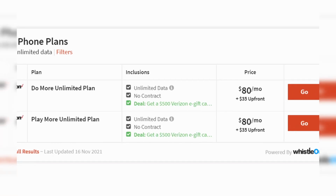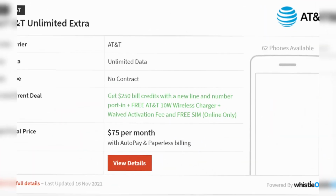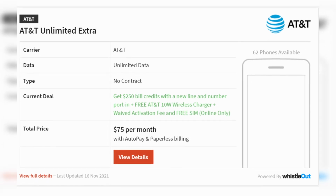Now, moving up a level, we have Verizon's Do More Unlimited plan and Verizon's Play More Unlimited plan, both at $80 a month, and AT&T's Unlimited Extra, which is $75 a month. With these second tier plans, you get an allotted amount of full speed data where your bandwidth won't be throttled until you hit that cap. For AT&T's Unlimited Extra and Verizon's Do More Unlimited plans, your cap is 50 gigabytes, which is a lot of data for a month. Verizon's Play More Unlimited plan has just half that, but 25 gigs is nothing to scoff at.